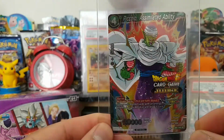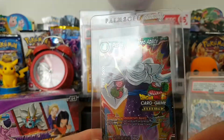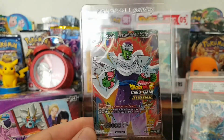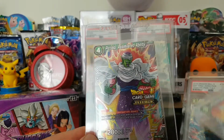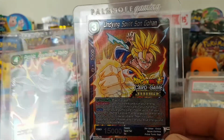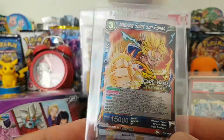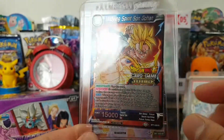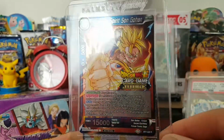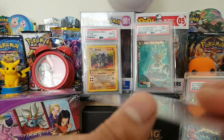Judge cards, I had a bit of a phase. Alright, so Judge cards, I still am a fan, but I'm not collecting as hard as I was. So there's a Piccolo, there's a Gohan as well. I have already a Gohan like this, PSA 10, but it's not a Judge one. And I kind of like the other one better. The Judge one looks alright, but the other one's really, like the foiling on it, I prefer. So, not sure about those 2 Judge cards.